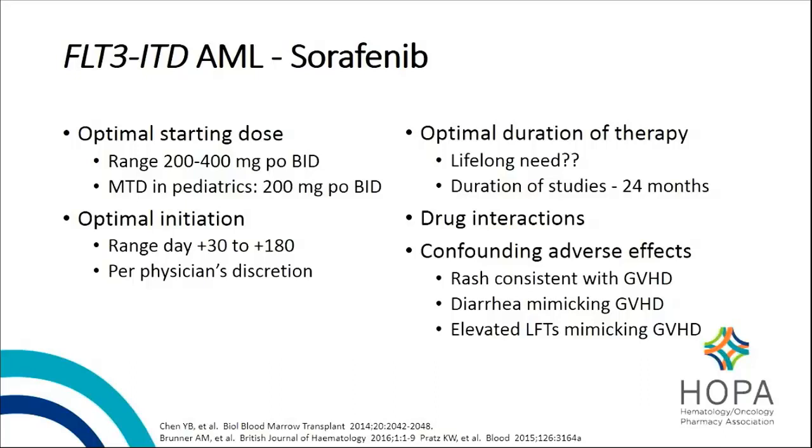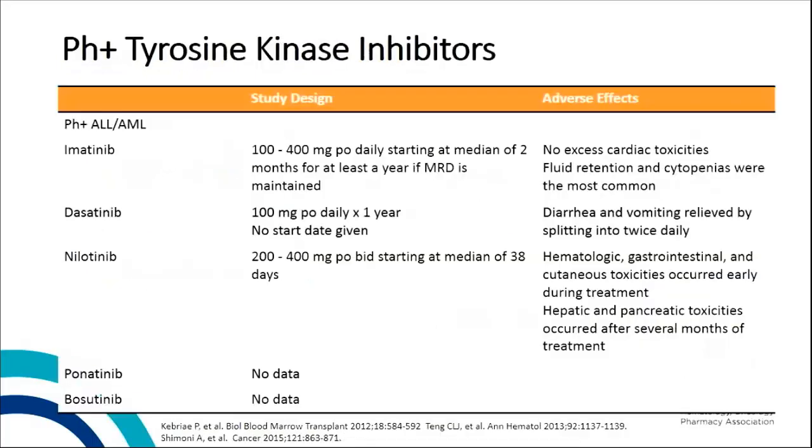And then lastly, the adverse effects are very similar to what you might see with complications from transplant. So you see rash, diarrhea, elevated LFTs. So you really have to tease out, is this drug or is this maybe graft versus host? That's why I usually say start low, monitor them, watch how they're doing, and then increase it. So if it is diarrhea, you can kind of phase it out. It's more drug related than graft versus host related.